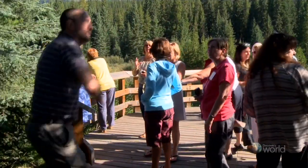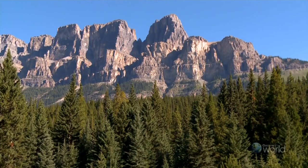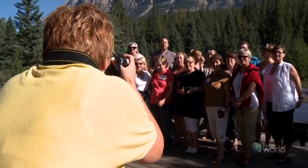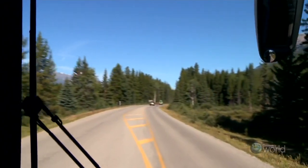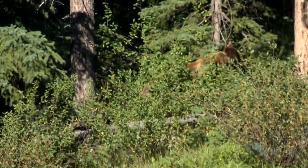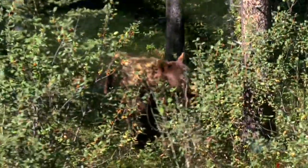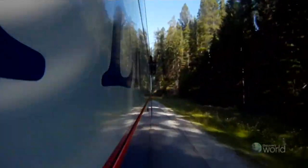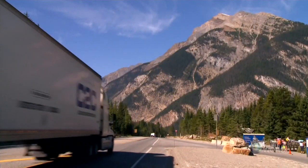The mountain owes its name to its castle-like shape, a result of millennia of erosion. We pose for a group photo, and we're back on the road. This time we see a brown bear having a snack on the side of the road. And off we go to Yoho National Park.